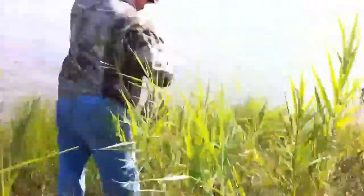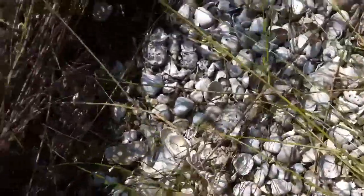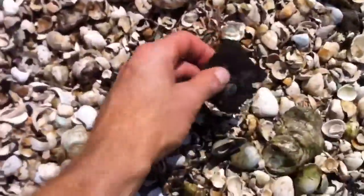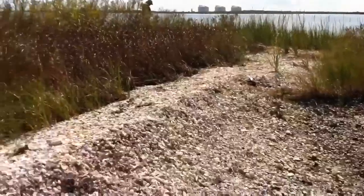All right, we're at the lake with Mr. Michael Kelly. My wife just found a piece of pottery on the shell midden that we're surface hunting. You never know what you're going to find out here. Here's some old bone that I just found. Piece of pottery, ladies and gentlemen, right there. Out here on a shell midden hunting for Indian artifacts.